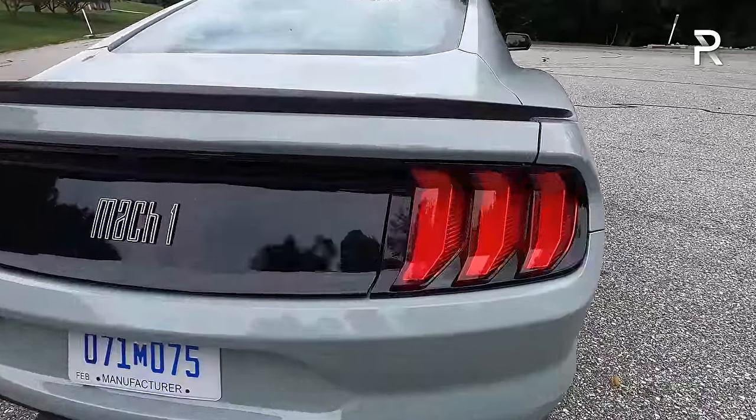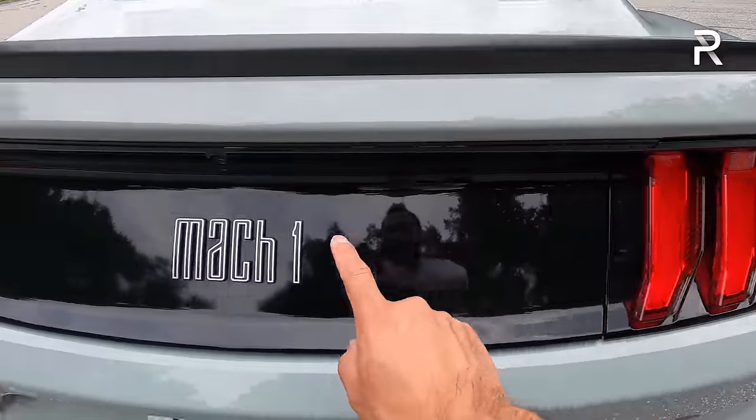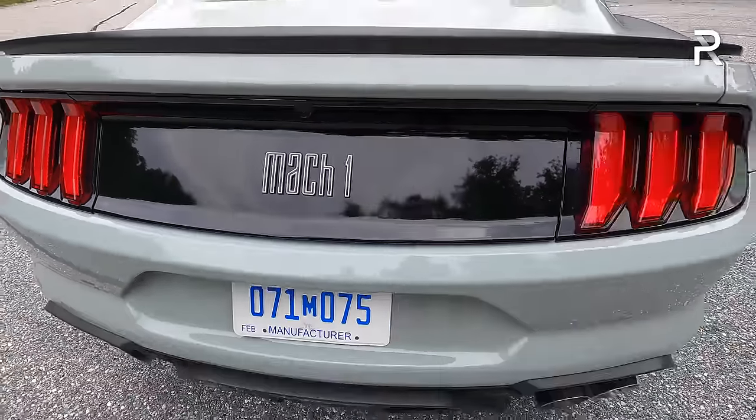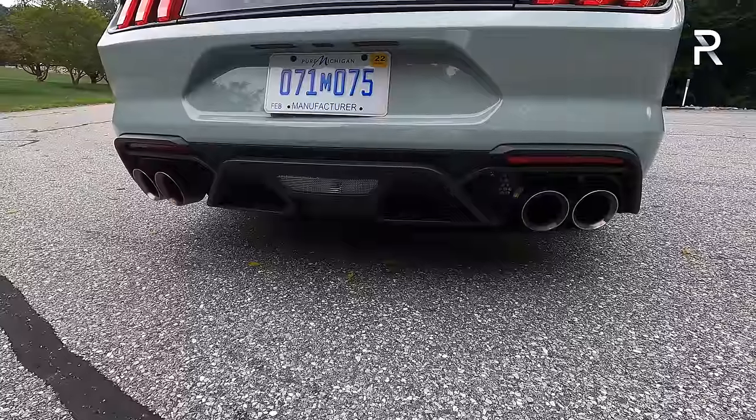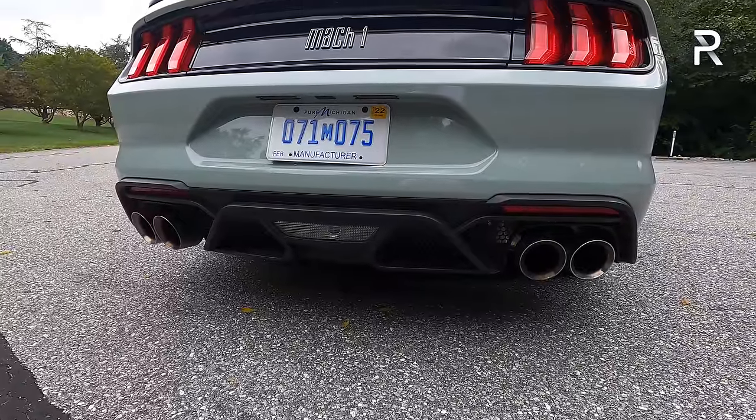Now over here you can see you have the same taillights with the sequential LEDs, and you have the Mach 1 badge there instead of the running horse logo. And then down here you can see the exhaust system. This is the active Ford exhaust system, which does come standard on the Mach 1.